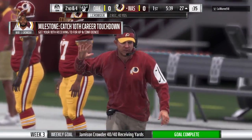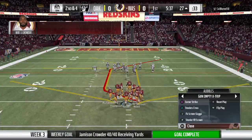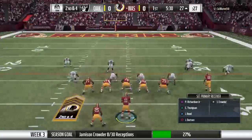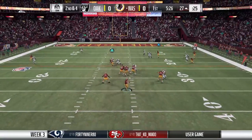When I evaluated Jamison Crowder coming out of Duke, I thought he was already a pro in how he approached the game and ran routes, and I think his head coach Jay Gruden agrees. Yeah, he has said repeatedly we want to keep him on the field as much as possible. He had 847 yards, 7 touchdowns a season ago.